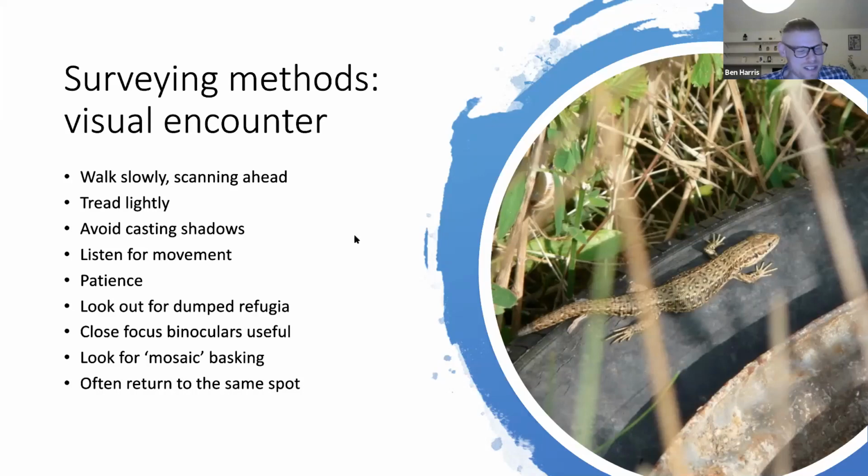And patience is a real virtue when it comes to reptile surveys. You just might not see them the first time, the second time, the third time. And you just need to be persistent and patient as to when you might see them. And if you do have reptiles on a site, you'll build up a knowledge of where's the best place to see them. We call these reptile hotspots usually. And it's a fantastic feeling when you've discovered reptiles in an area that you didn't know they were there, and then you begin to learn exactly where they like to hang out. It's a very rewarding experience.